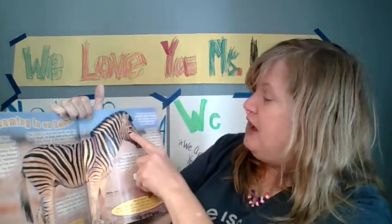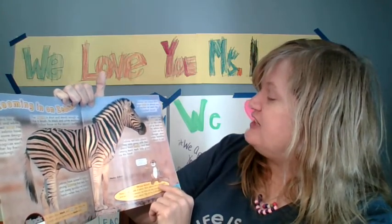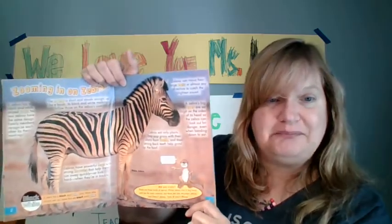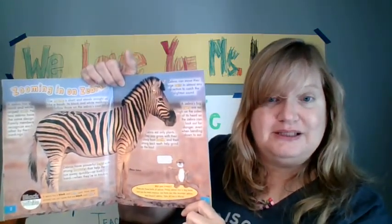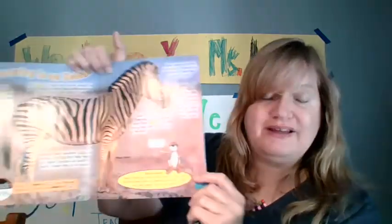A zebra's big eyes are set high on the sides of its head so the zebra can look out for danger even when bending down to eat. Interesting. I didn't know that their eyes were positioned a certain way, and they have big eyes, so they can keep looking around even when they're bending down to eat. It says, did you know there are 3 kinds of zebras? Plains zebras live in big herds and are the most common, but there are also mountain zebras and Grevy's zebras, and they all live in Africa.